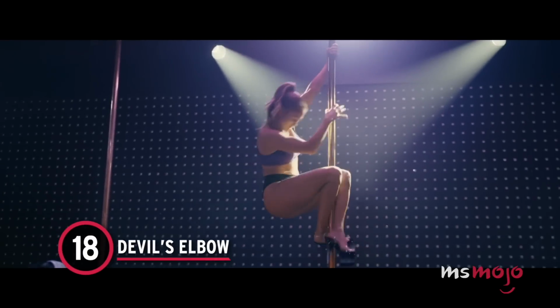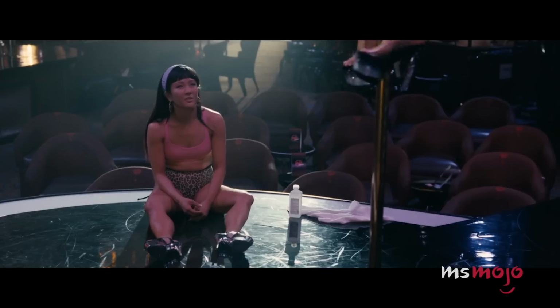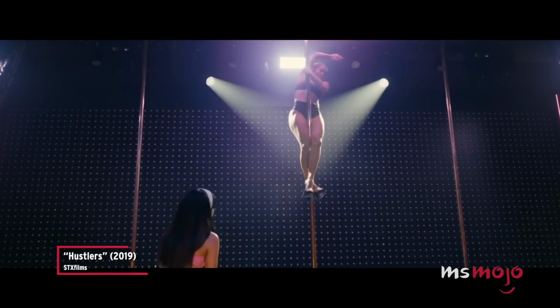Number 18. Devil's Elbow. What if you don't have muscles to do that? You have muscles to do this. I don't have any. Every girl has muscles to do this.